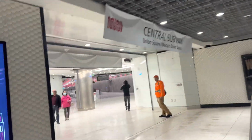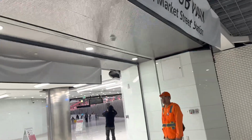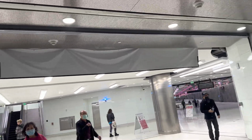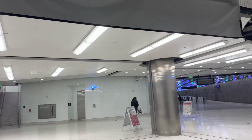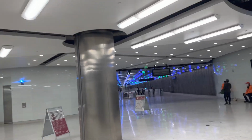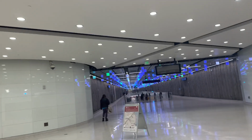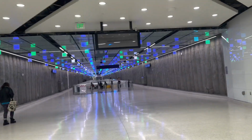Pumpkin, left. Okay. And so here we are now in this new lobby space. And if we head to our left, cool. So let's see, forward. Good. Yep. There we go. So now we're in the transitional tunnel that leads us to the fare gates.